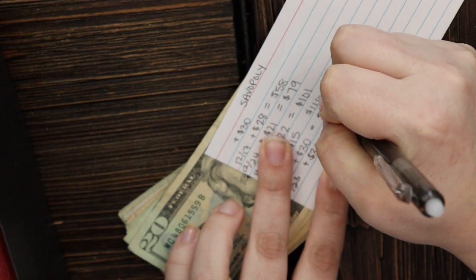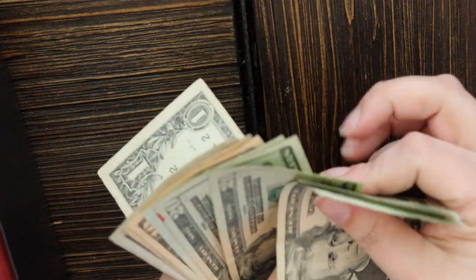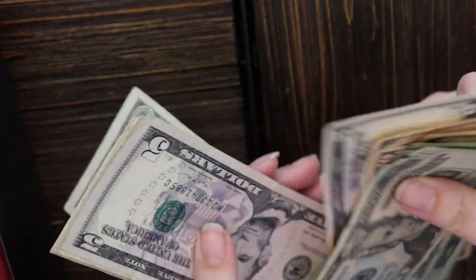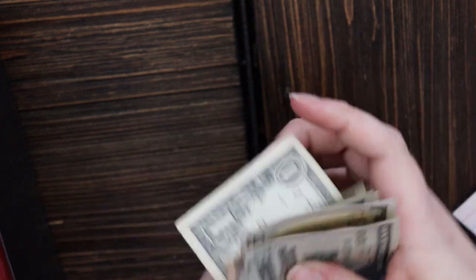And that should give us a total of 176. So let me just count this out really quick. 20, 40, 60, 80, 100, 20, 30, 40, 50, 60, 65, 70, 71, 72, 73, 74, 75, 76. So $176 for Appellee. So I just stick this right back behind the Appellee category, and then we move on.